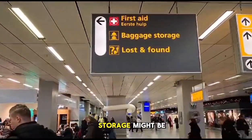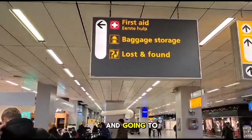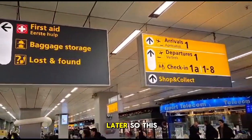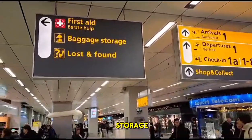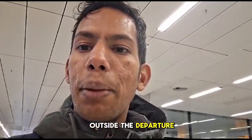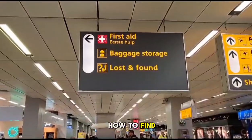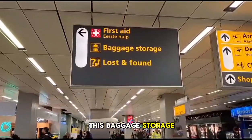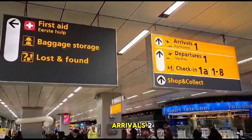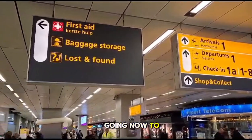So a baggage storage might be helpful if you are putting your baggage there and going to visit Amsterdam and coming back the same day or one day later. So this is the baggage storage which is there outside the departure area. So we are going to follow how to find this baggage storage and how to use it. So it's between arrivals 1 and arrivals 2. Remember that. And we are going now to the baggage.